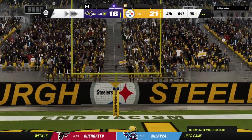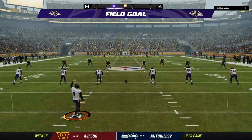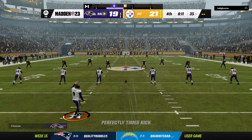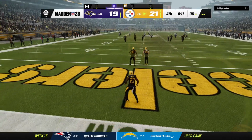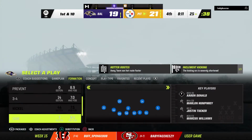Tucker's kick is good, and that will cut the lead down to just 2. So that gets him a little closer as he converts there, but you have to think back to the field goal he missed earlier. Right now, that's the difference between leading and trailing. So at this moment, he's reciting that kicker's prayer that we know so well. Just give me one more shot before this one's said and done.